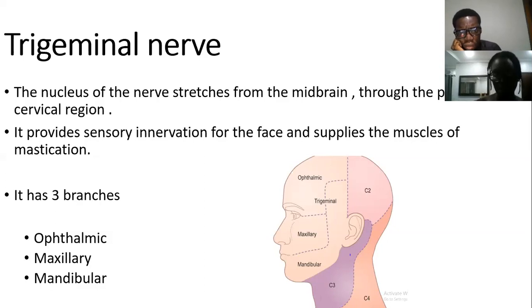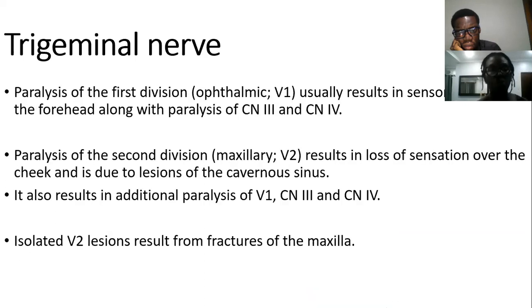And the trigeminal nerve supplies a part of the face that is indicated in the diagram. So it supplies the upper part of the face, the cheek region of the face, and then the jaw region of the face from its different branches. So if you have paralysis of the first division, it means that when you touch the patient along the forehead, the patient will not feel anything.